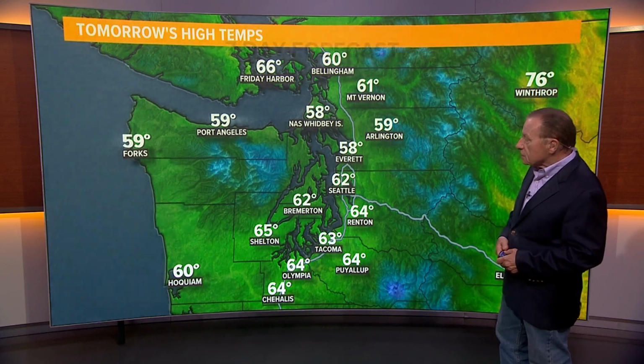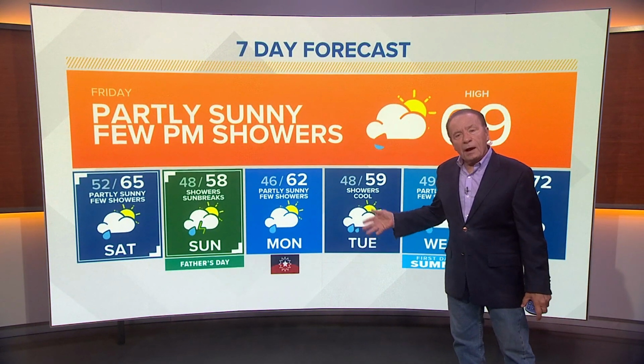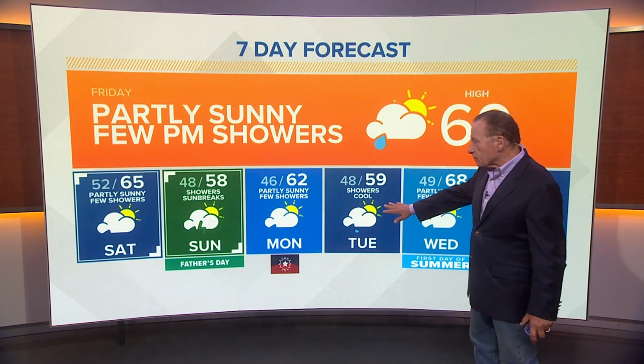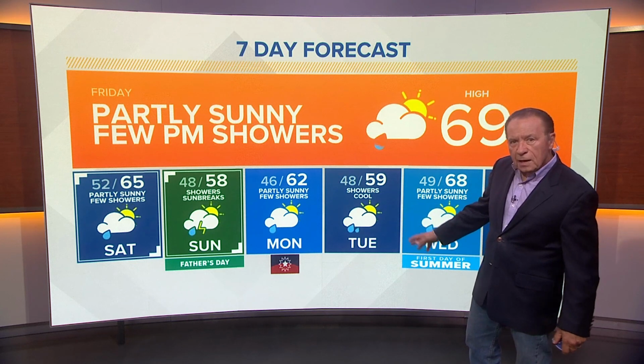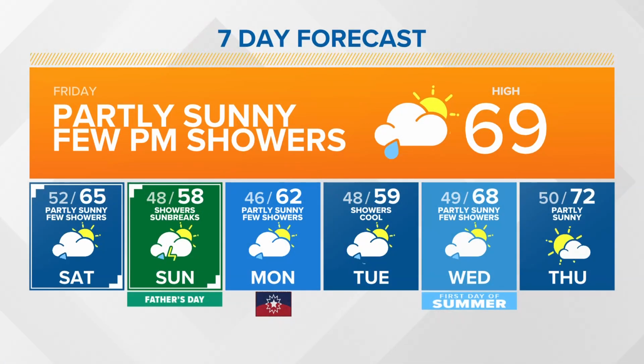As we head into Father's Day itself, we'll be looking for that chance of showers, maybe an afternoon thunderstorm possible, and high temperatures only in the upper 50s to right near 60 degrees. We'll rebound a little bit for the Juneteenth holiday on Monday into the low 60s. It's just a couple showers. Showers pick back up again on Tuesday for the last full day of spring, upper 50s to near 60 degrees.